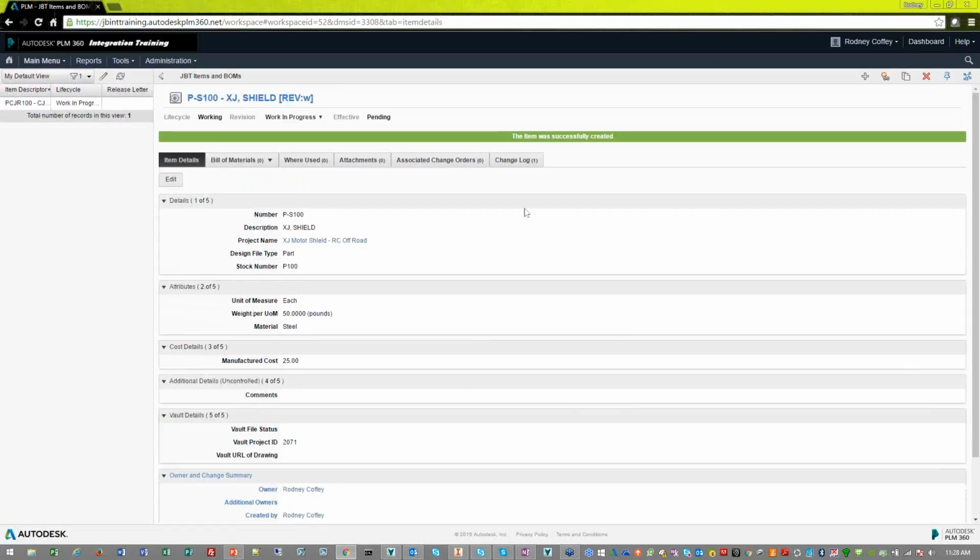All right. So a couple things to note before we go over to Vault here. Notice when the PLM 360 item is created, we also have up here the life cycle. What we really want to pay attention to is not necessarily this life cycle, but this revision. Notice the revision for this object right now is work in progress. Again, the design engineering team is over in Vault working. Now they have this record in PLM 360 that's connected to their design data. They're going to want to know the status of that record. That is one of the fields that we pass over to Autodesk Vault.